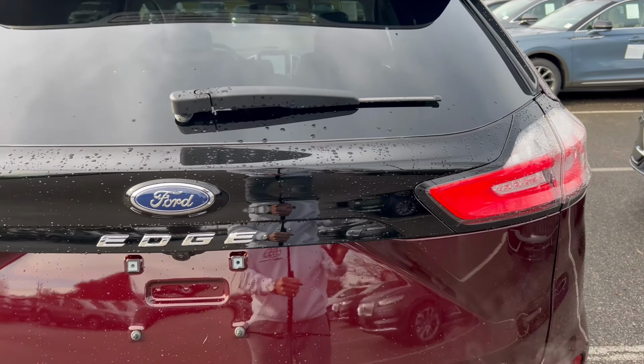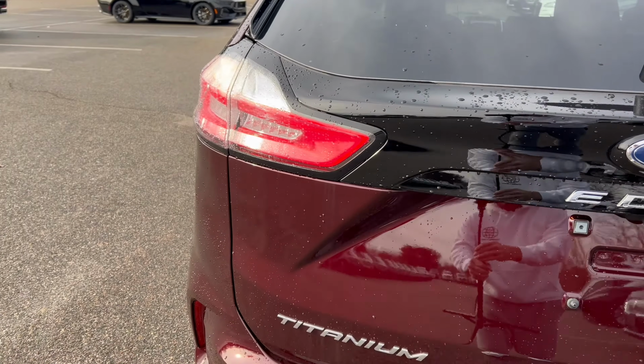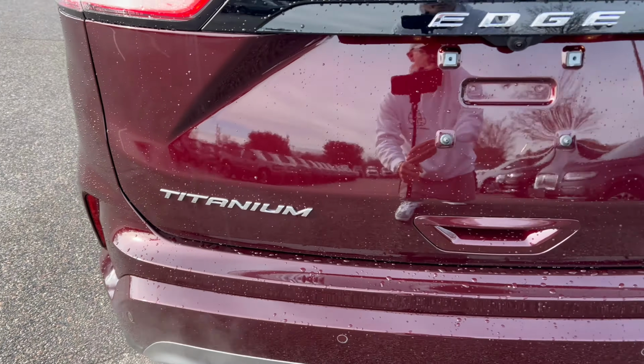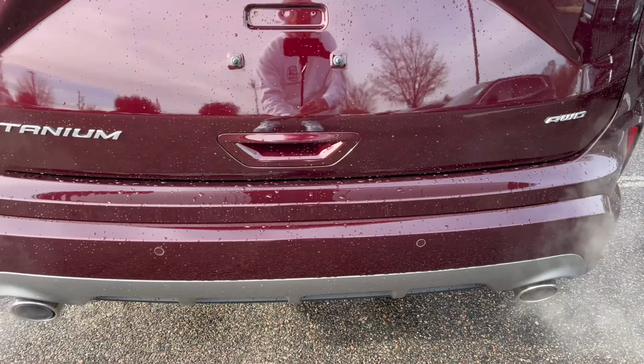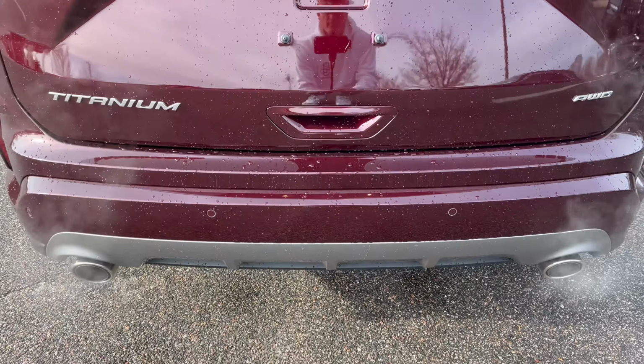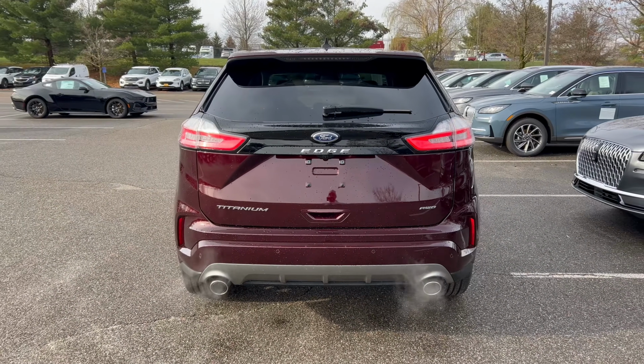All LED lighting on the back, blue oval in the middle with Edge, all gloss black trim around the top. Then we shoot down here to where it says Titanium and all-wheel drive, and then we go body color, and then all the way down here we have some brushed aluminum on the bottom by our functional dual exhaust. So let me know. I think it looks pretty good.